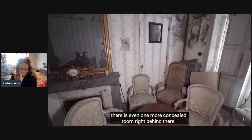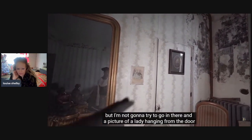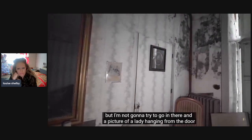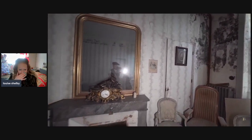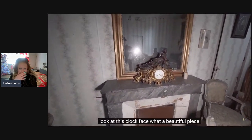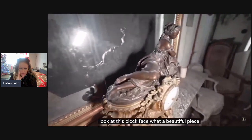There's even one more concealed room right behind there, but I'm not going to try to go in there. And a picture of a lady hanging from the door. Look at this clock face. What a beautiful piece.